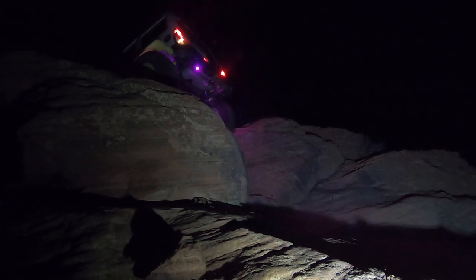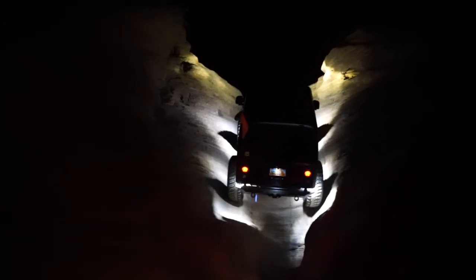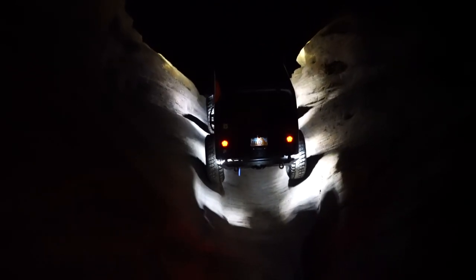So as we near the end of this trail, there is a straight vertical wall, essentially, obstacle called the chute. And it is just a vertical wall, basically a very steep incline that a lot of guys like to try. It can get really slippery when it's wet. Thankfully, the conditions were pretty much perfect.